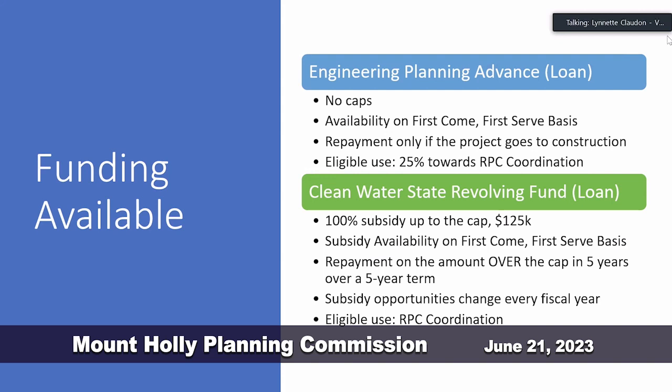The major difference between the two is the time involved. The Clean Water State Revolving Fund takes a couple months to turn everything around, and the engineering planning advance is more like 6 months to a year to turn the funding around. With the engineering planning advance, even though it's a loan, most of the village projects that we've seen move forward have been able to have that engineering planning advance money credited to their grants once the project goes to construction. So effectively, it's a loan that gets converted into a grant. Any questions on the funding?